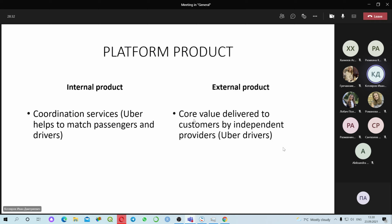So, what does Uber produce, for example? Do you have any idea? Uber or Airbnb, for example, what do these companies produce? The availability for customers and for the drivers to get in touch. Okay, they simply offer coordination services, so they help to match passengers and drivers in the case of Uber, or they help to match homeowners and tourists in the case of Airbnb. Absolutely correct. So they offer coordination services, matching services, etc.